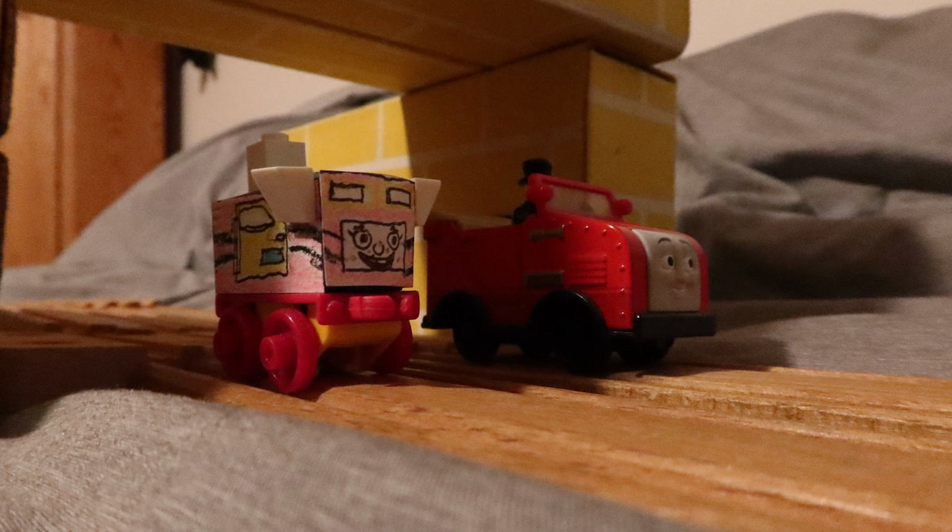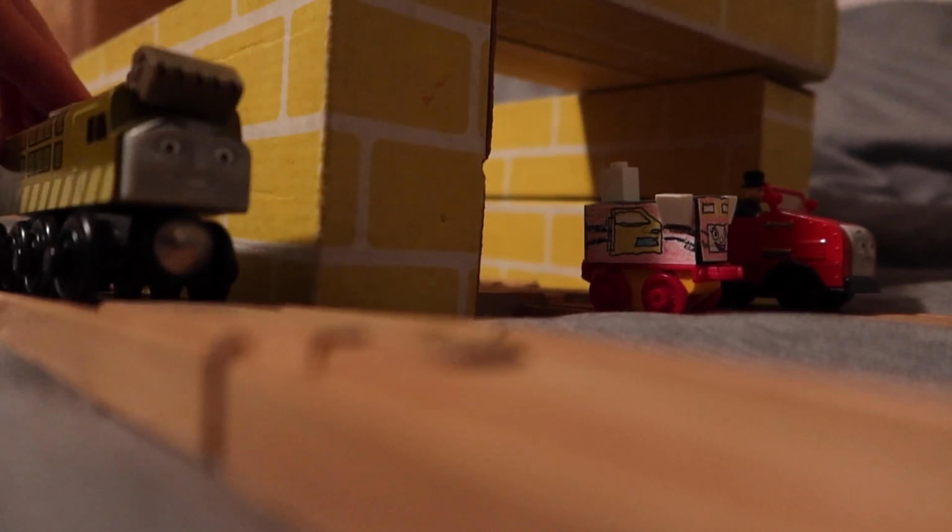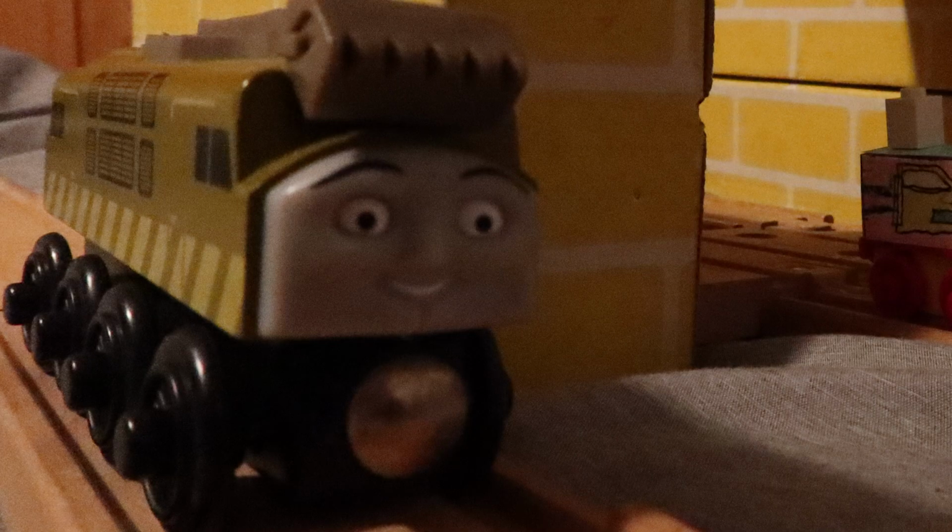At last, Winston and Sandy finally made their way to the end of the main line at Vickerstown. They were about to head back to Knapford when Diesel 10 rolled in.